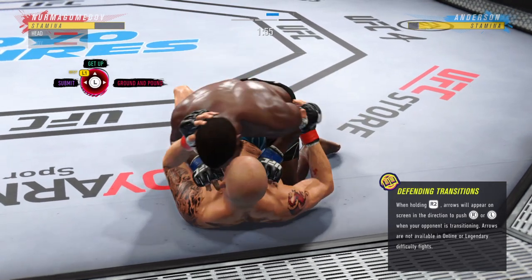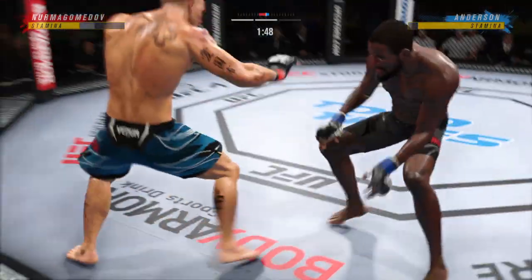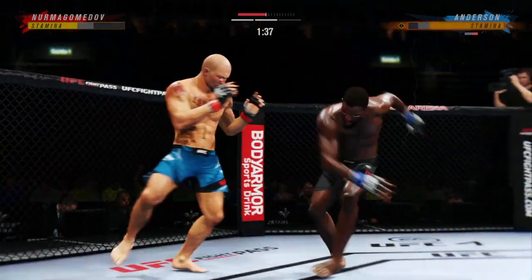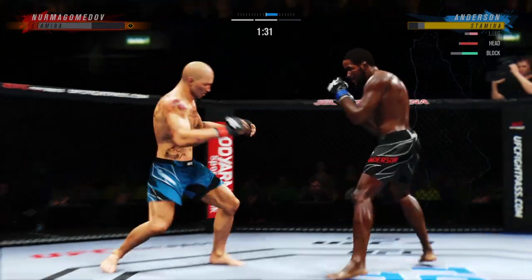Pretty good work with the ground and pound here by Anderson. He's putting him in exactly the positions he needs to be in right now. He's able to relax here, and he understands, being a veteran of so many fights, that as long as he's on top, he's winning. He feels like he's winning here. Ooh.